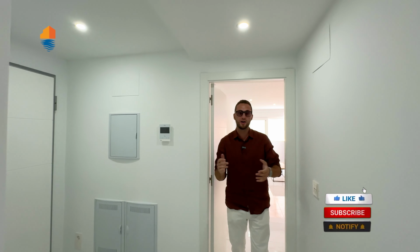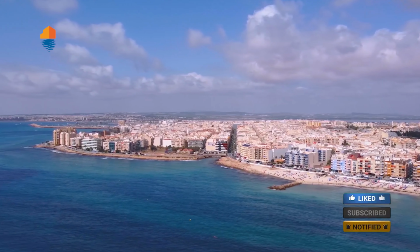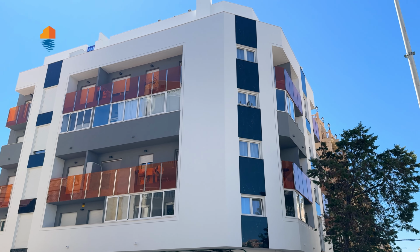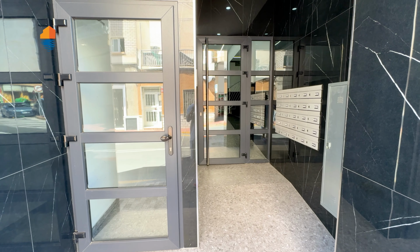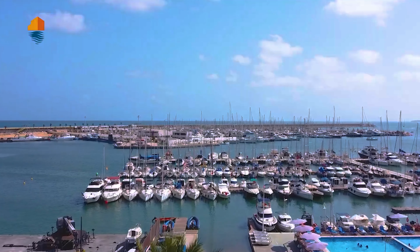And today, friends, I'm located in Torrevieja, close to the city center, and I'm showing you this beautiful new built apartment, directly, as I said, close to the city center. It's like 300 meters away, and we are directly in the center, like 400 or 500 meters away. We are at the port of Torrevieja.